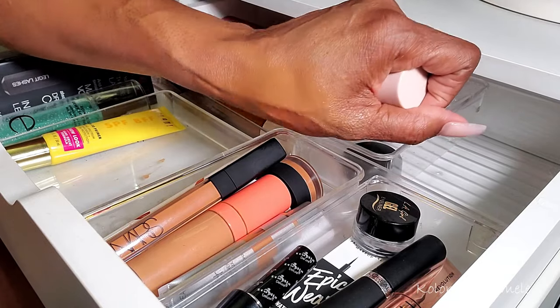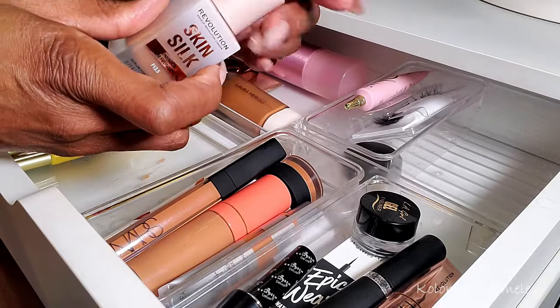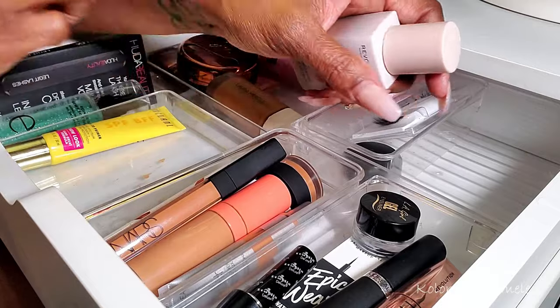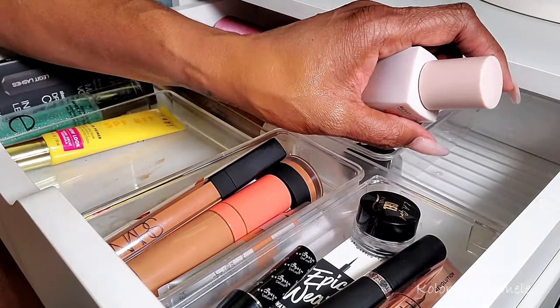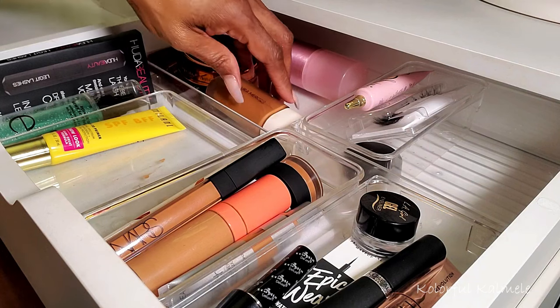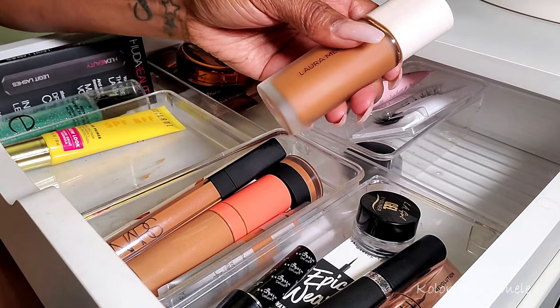But as far as the coverage and the consistency, I really, really enjoyed this. And when you set it down with powder, oh, it looks amazing. It really does. So I like this stuff. Would definitely be using that quite a bit. I like it for the summer too. The serum foundation, really like it for the summer.